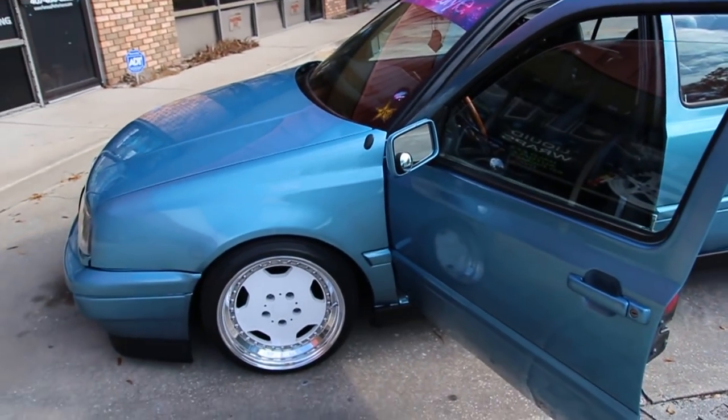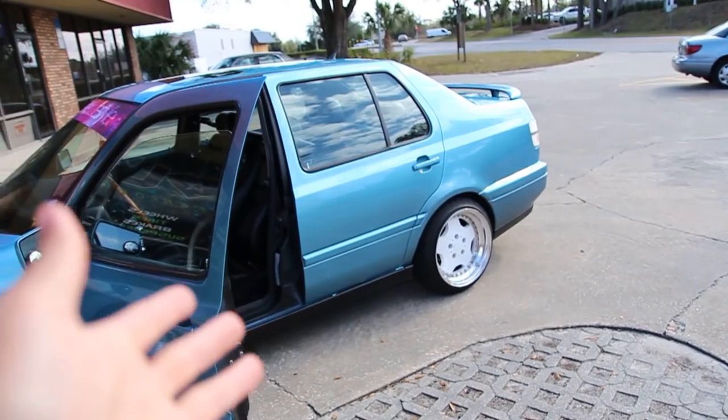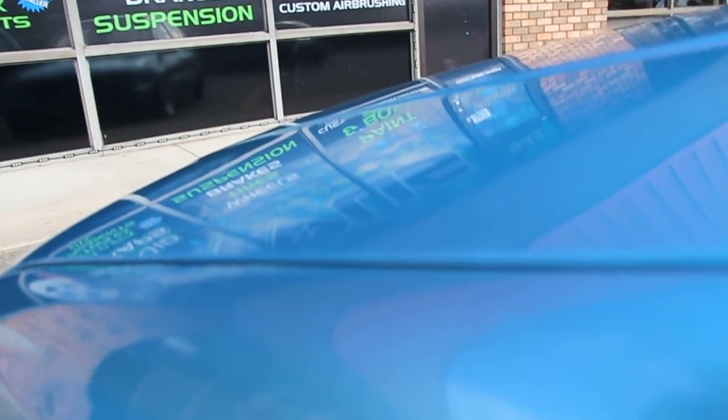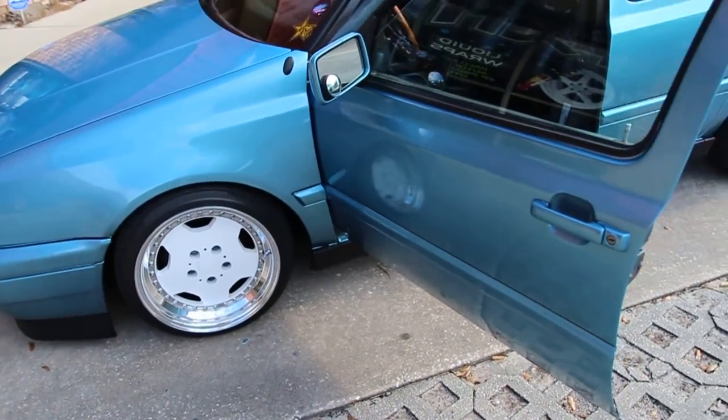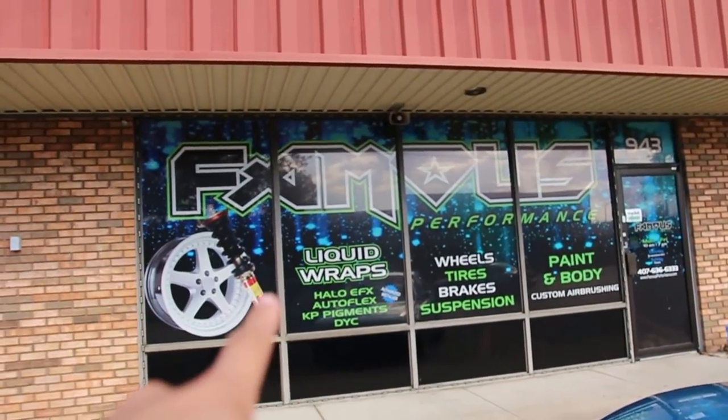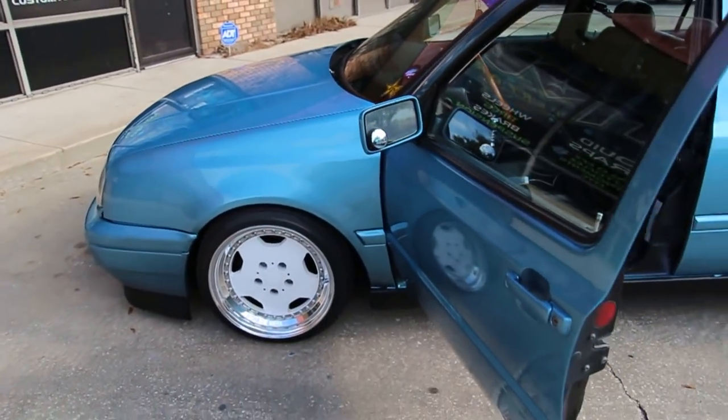So this is actually a liquid wrap. I can peel this right off, which is crazy to think, and you can still have that nice finish on it. Like I said, this is not paint. This is Halo EFX, a really nice product. If you're in Florida and want something like this on your car, hit up my buddy Nando at Finish Performance. He can hook you up and get something like this.